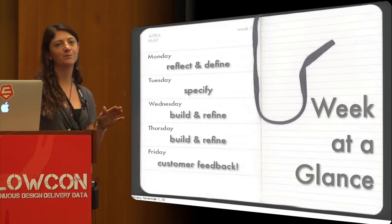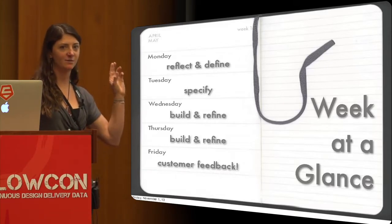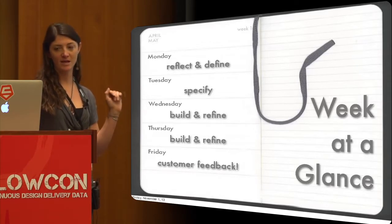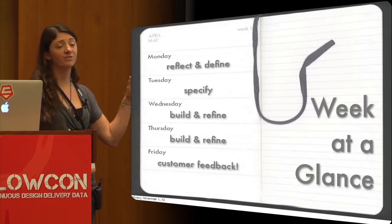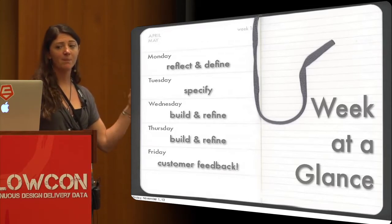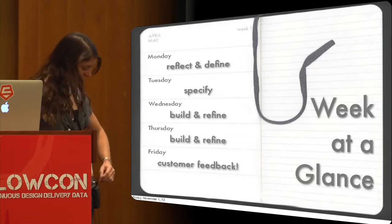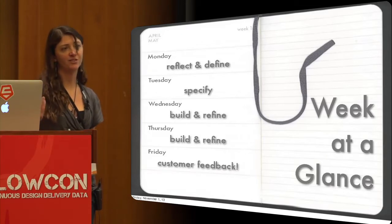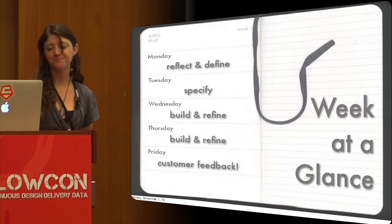So for both of these products, this is what a week at a glance looked like. Just to keep in mind, this isn't boilerplate and isn't completely strict. You're definitely going to be flexing on your week. But at a glance, this is Mondays: we would reflect and define for the week. On Tuesdays, we would specify. On Wednesdays, we would build and refine. Thursdays also, we would be building and refining. And then on Fridays, that's when we would go out and get our customer feedback.